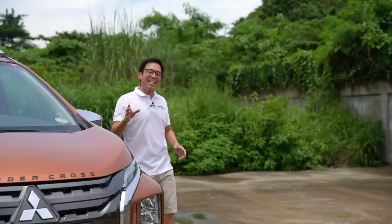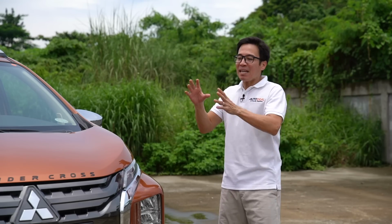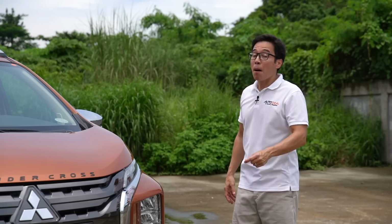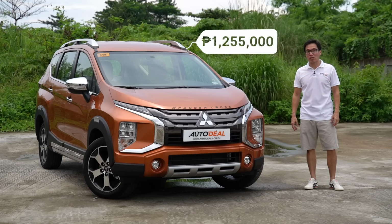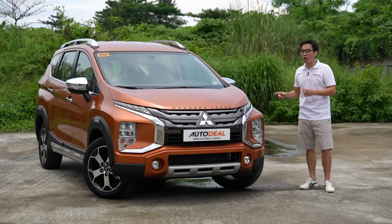So the question is, is it a worthy sequel to the massively popular Xpander? Well, not exactly. See, it's not an entirely new model, but it's not ignorable at the same time. Basically, Mitsubishi took one of the better selling vehicles and slapped on as much stuff as they could on it, like leather seats and better safety equipment. But those things do come at a premium. And that premium is 1,255,000 Philippine pesos. A bit steep, yes, I understand. But if you think about it this way, it is the most well-equipped and high-end Xpander that you can get your hands on. So it's not necessarily a sequel. It's more an expanded cut.